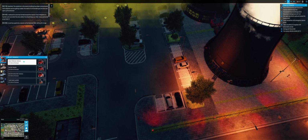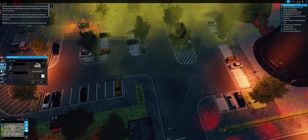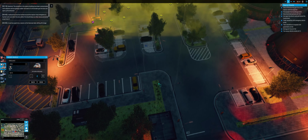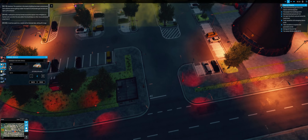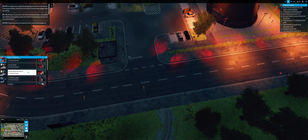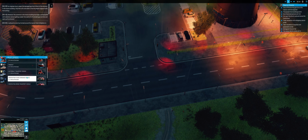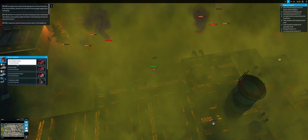No problem. Attention! The scientists in the reactor building have been contaminated with radiation and are getting weaker. We need to fix the broken gas line fast and open up the entrance. Our engineer has to repair the damaged gas line in front of the entrance to the reactor building. Only then will we be able to free the people trapped inside the building.